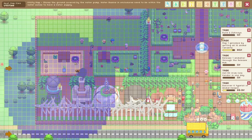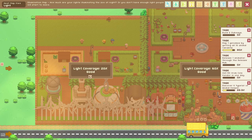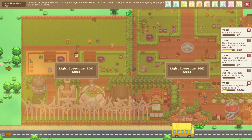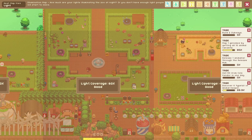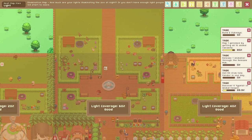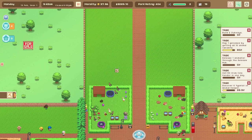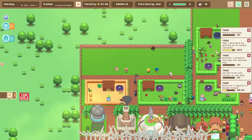Right, so now what is the lighting like over there now? It's good. 20%. We put loads of lights in. Crikeys. Okay, it's good over there. So it's adequate apart from up here. There's nothing up here for people to go to. Okay, right. We have 5 grand.